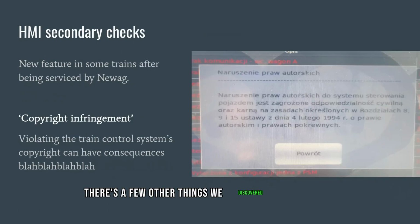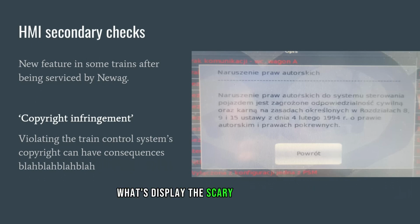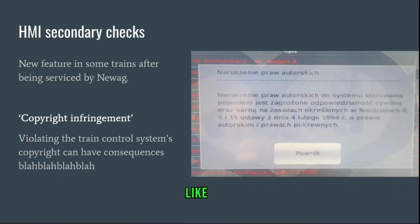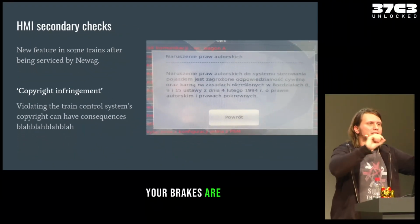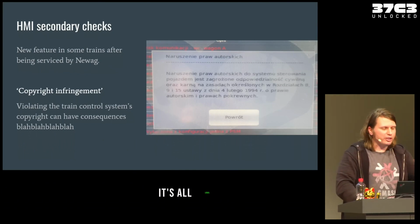There are a few other things we discovered because, as we were interacting with all of these operators, some of the trains ended up going to Nevag and back. So we did the sensible thing of doing comparisons before and after, but we also didn't just get our diffs back from what they changed, we also got a few gifts, including an update to the HMI, which is the software that runs in the cabin, that would display the scary message about intellectual property violations, like any other system alert: oh, your brakes are engaged, oh, you violated copyright. I am not going to bother translating all of this, it's all legal bullshit.